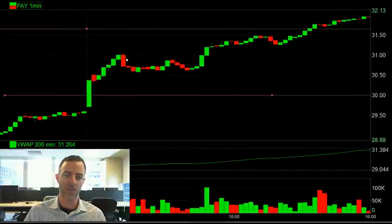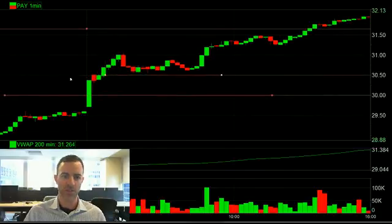We had that after the initial pullback, 1, 2, 3, 4, 5, 6, 7, 8. So about an 8-minute consolidation here. An attempt to move through the high here fails, comes back down, but doesn't get below 30.50. So let's just talk about how we would manage this. So it pulls back. You're looking at this 30.50 level, right?